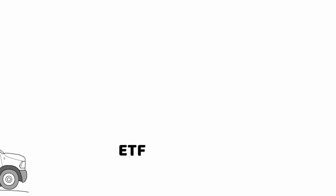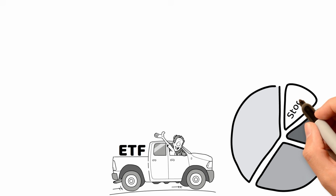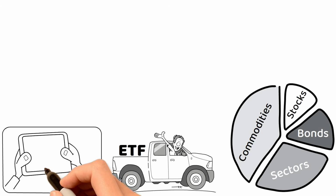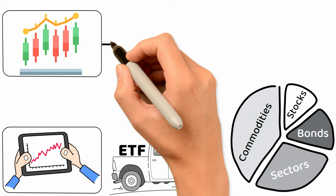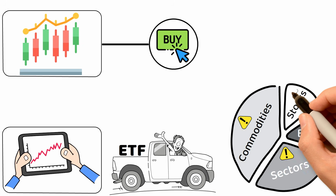At its core, an ETF is a financial vehicle that gives you instant exposure to a basket of investments: stocks, bonds, commodities, or sectors. They trade on the stock exchange just like individual stocks. But instead of betting on one company, you're spreading your risk across dozens or hundreds.